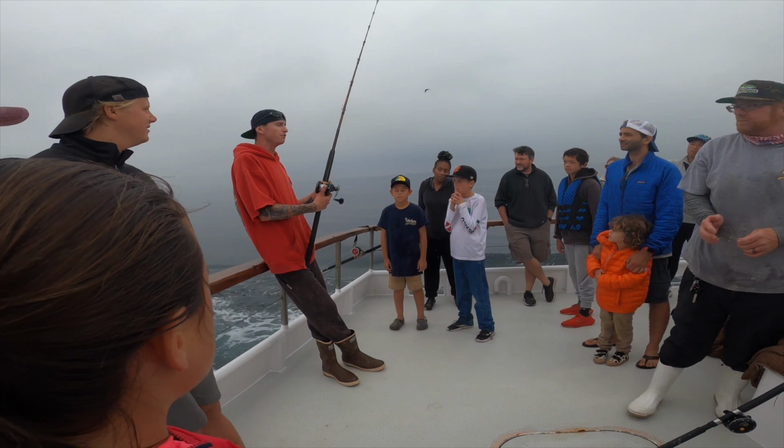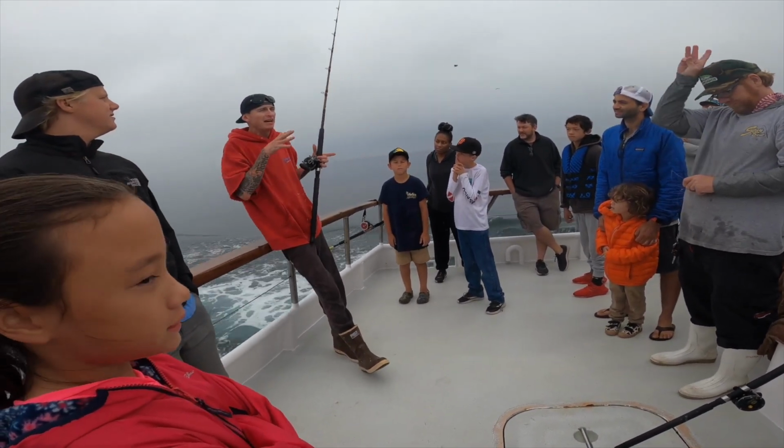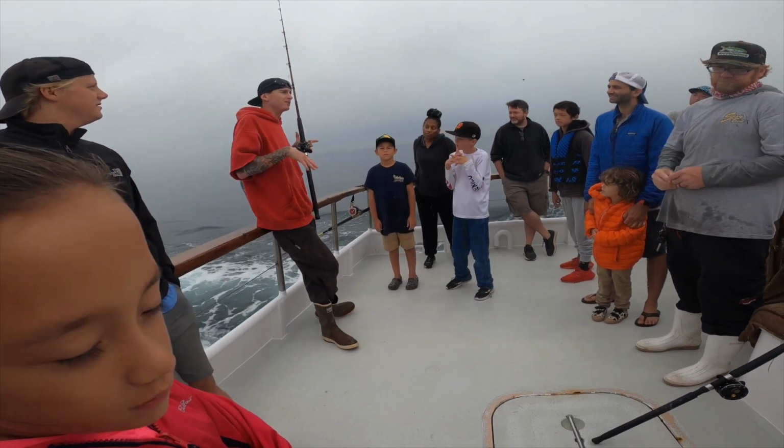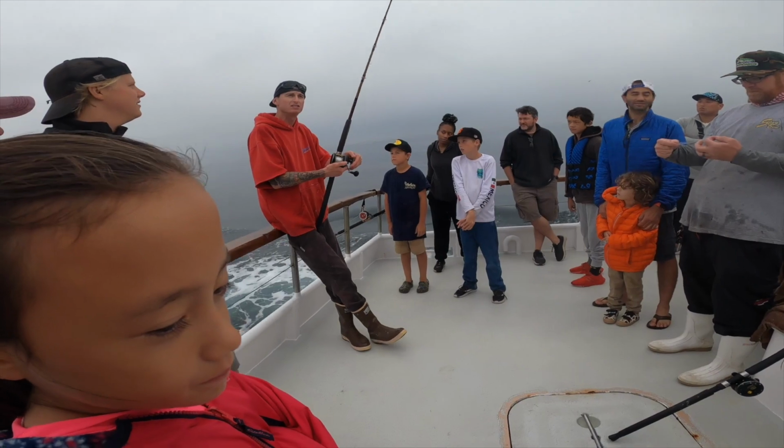a sculpin. You guys are familiar with bouncing beer. That's what they look like. If you're not, they kind of have a frog-looking head, big old wing pectoral fins, and they can range in color from brown, red, orange. They have black spots all over, and they are covered in spines.